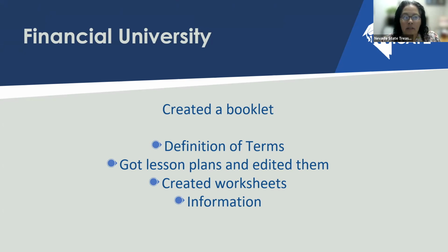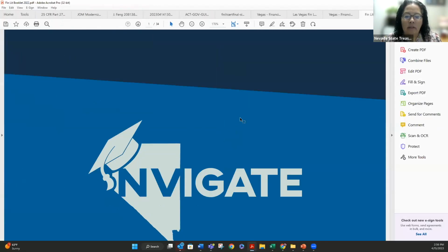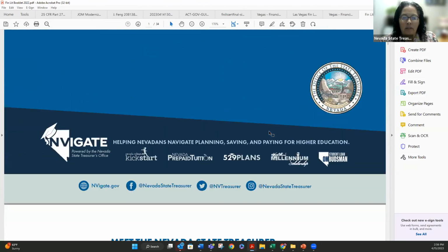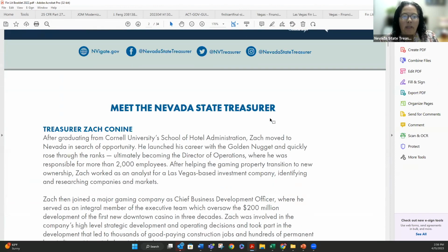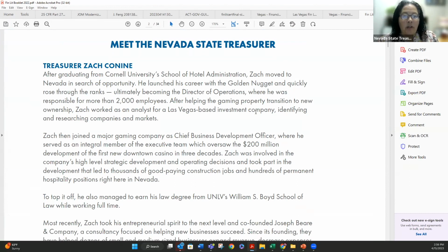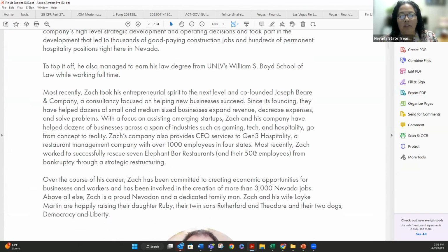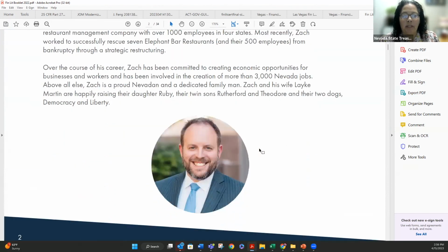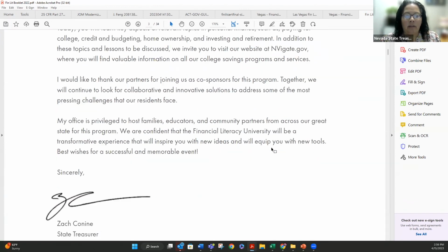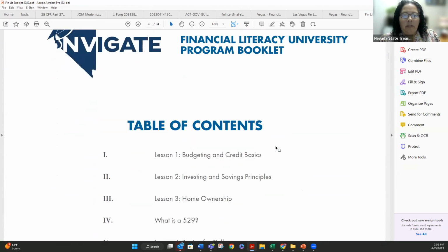So I'll go ahead and share this. This is our financial literacy program booklet. You can see we put in there, obviously, with the Treasurer's Office, meet the Nevada State Treasurer. It has all his information in here, a lot of his financial experience. It was a letter that he had written, and we put that in there. Here's a table of contents.